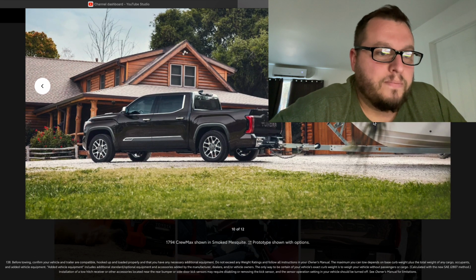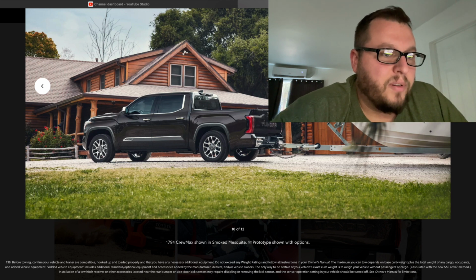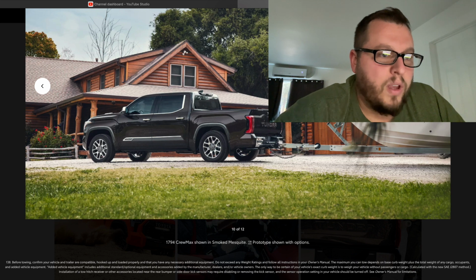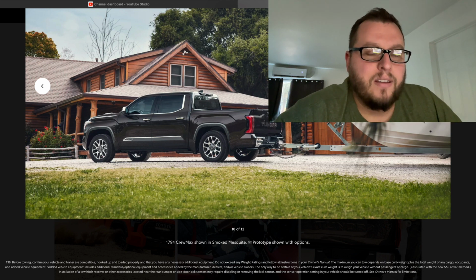So here we have one with a boat. Again, the Smoke Mesquite, 1794. It looks great. It looks so level. I mean, the back end is still up a little higher, even pulling that large boat. But it looks nice. The body lines are great. The fender flares look like they come out really nice. Really nice body lines, and it's very chiseled, like I said, and very masculine.